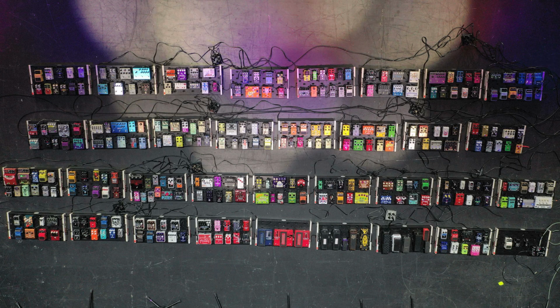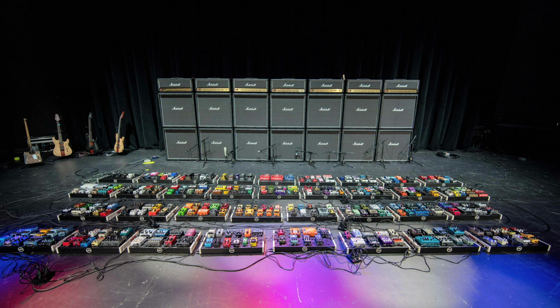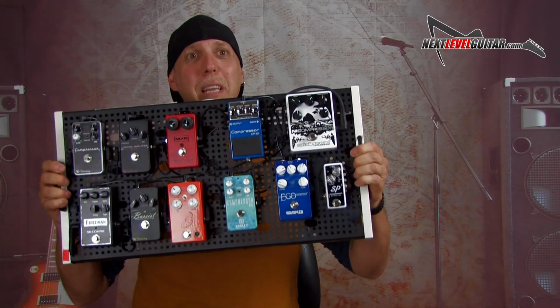So my good friends at Sweetwater teamed up with Rob Scallon and set a Guinness Book World Record for the world's largest pedal board. 319 pedals on 34 boards, all hooked up to a single circuit, all working normally. Unbelievable, right? What's more unbelievable? Get a load of this. They sent me one of the boards.